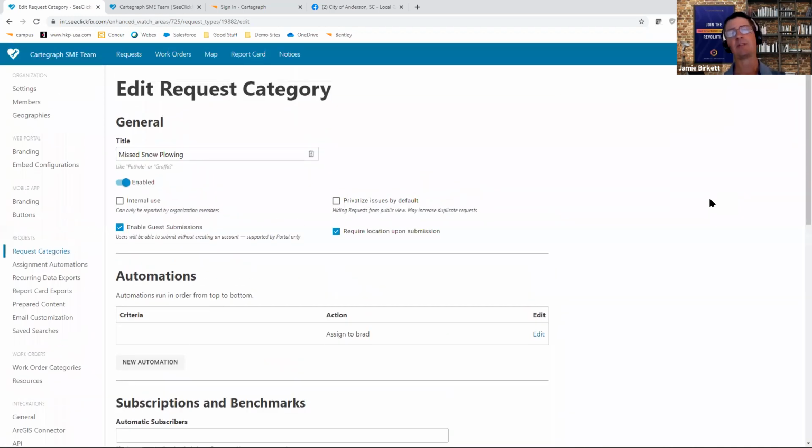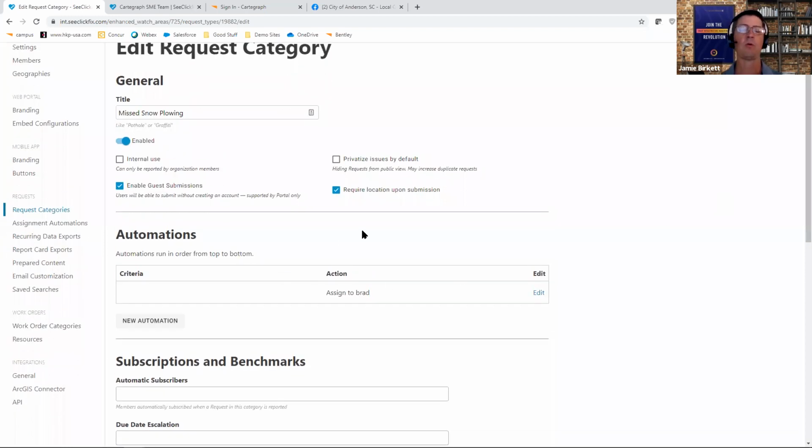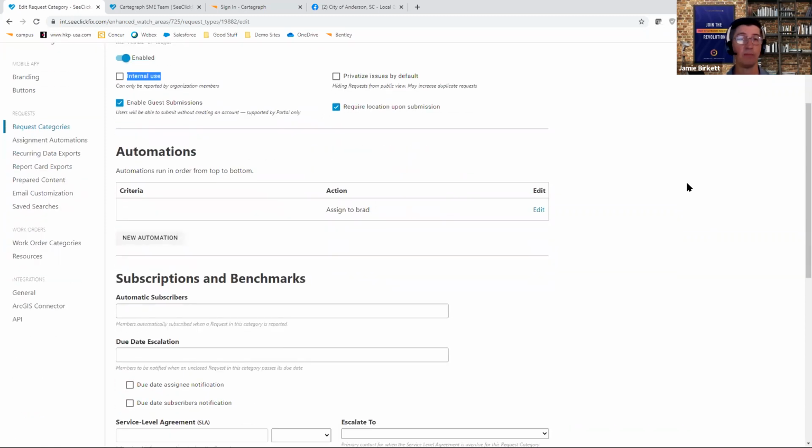So too, let's go in here and edit this. So this is how we configure all of these request categories. So I've got the ability to make all of these behave as I want them to. So again, is this only an internal option? So maybe we want our city employees to enter those service requests for our buildings, for example. So if a light burns out in the fire station, we can send our building maintenance staff that notice via SeeClickFix. So not only can our citizens use that, but our city staff can use SeeClickFix to report internal issues as well.